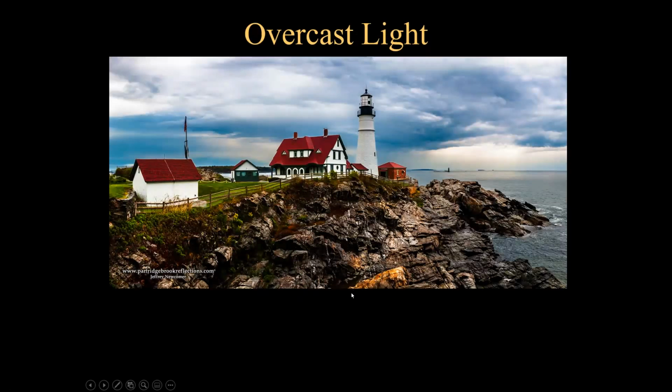We talk about one of my favorite kinds of light, which is overcast light. This is a Portland headlight. And this picture was done on a cloudy, overcast day and illustrates some of the advantages of overcast light. First of all, the light does not come from a single source, it comes from the entire sky. So again, it's like a big softbox. And with that big source of light, you don't get a lot of deep shadows.